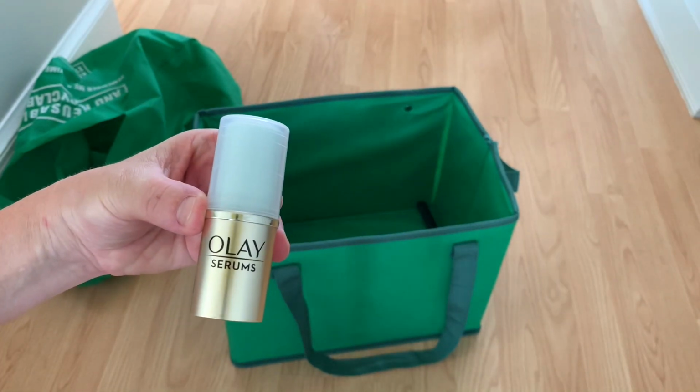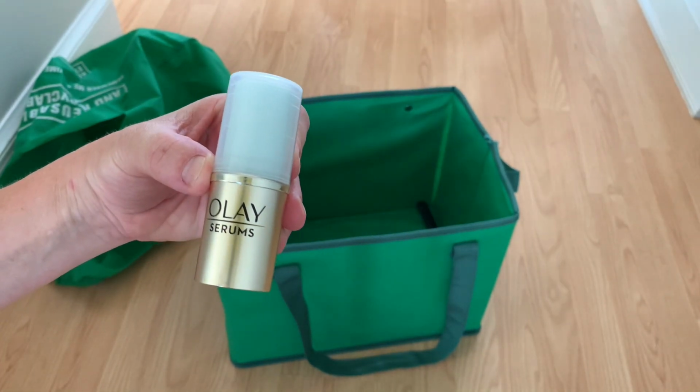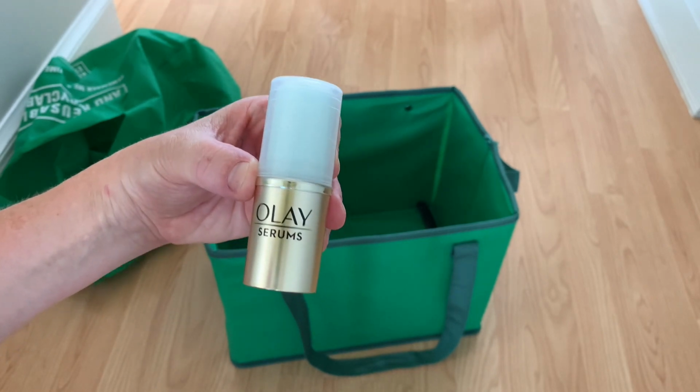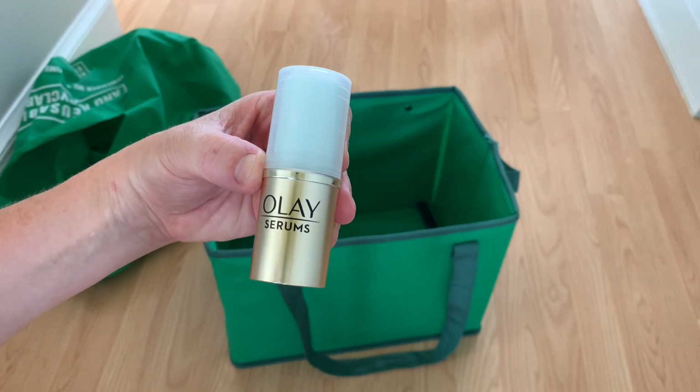The next thing here is the Olay Serum Stick. This is $4 at Dollarama. I absolutely love this as well. It feels wonderful on your skin. It's got a nice light scent.